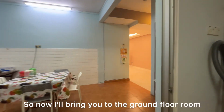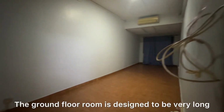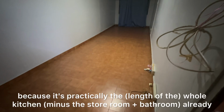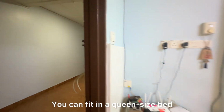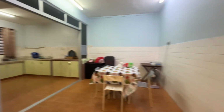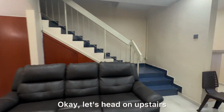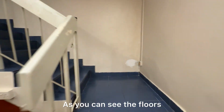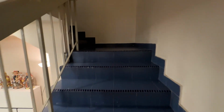So now I'll bring you to the ground floor room. The ground floor room is designed to be very long because it's practically the whole kitchen already. It's a bit narrow, but it's very long. You can fit in a queen size bed. Okay, let's head on upstairs. As you can see, the staircase flooring has been changed from parquet to tiles.